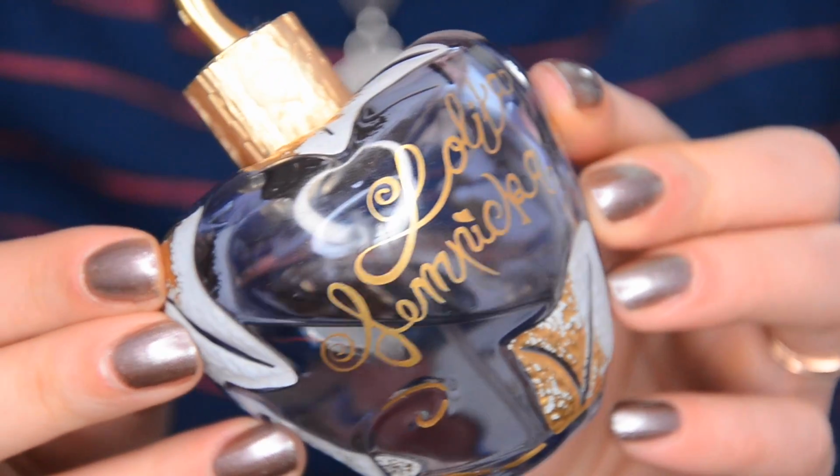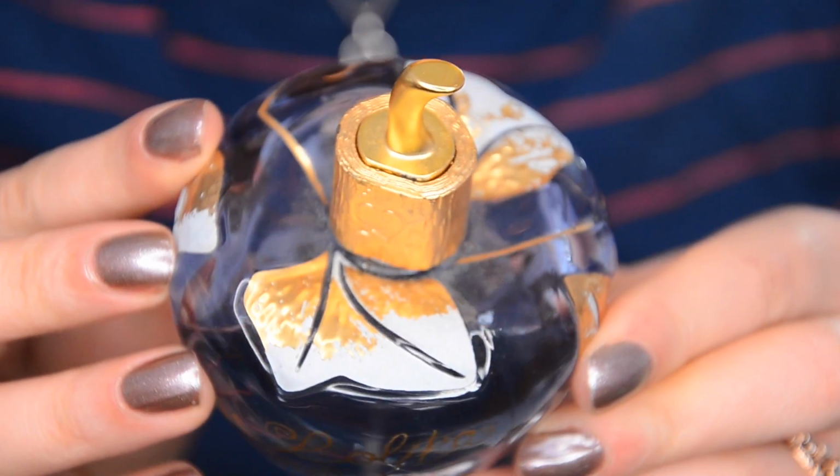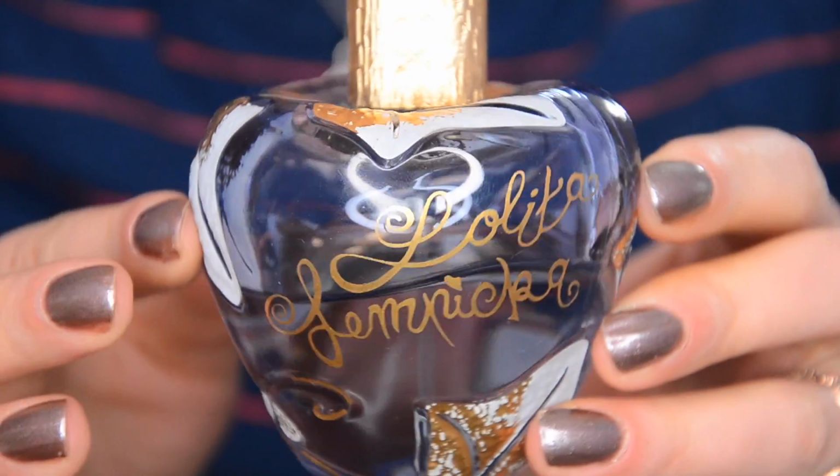Then we have the Lolita Lempicka. This guy I pulled because I haven't used it since last spring, I think, and it's just too bad that it's sitting there collecting dust. I halved the bottle last year. I might want to use this up before the summer hits, but we'll see.